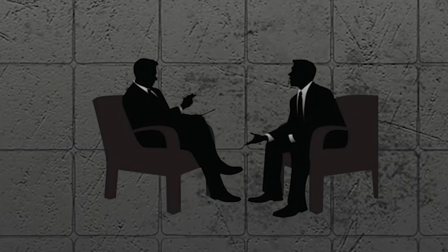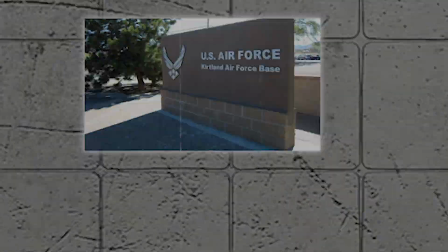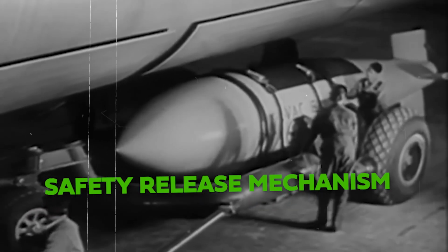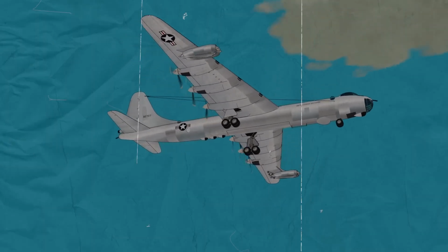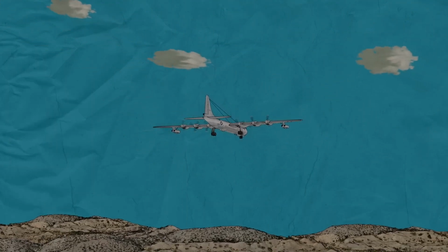The investigation concluded swiftly, as many of the necessary experts were stationed at Kirtland Air Force Base. The cause of the incident was determined to be a malfunction in the safety release mechanism of the bomb's support sling. Specifically, the manual release wire had been exposed and unprotected, leading to the accidental release of the bomb along with the bomb bay doors. No disciplinary action was taken against those involved, as the incident was deemed accidental.